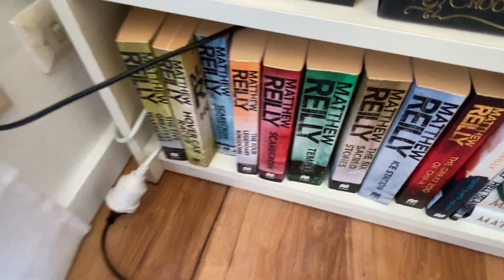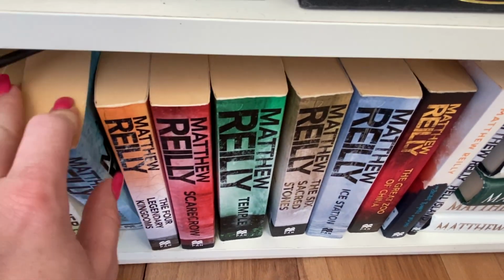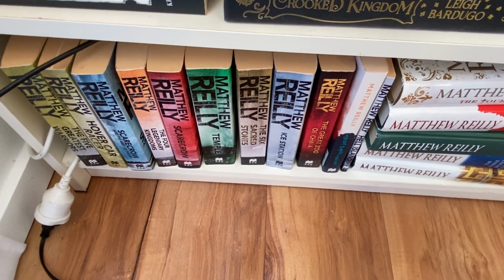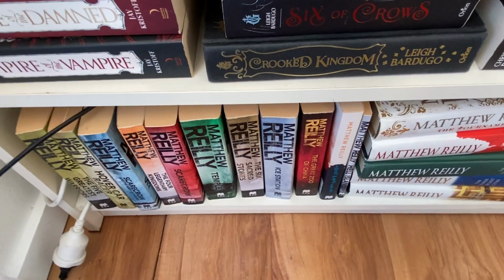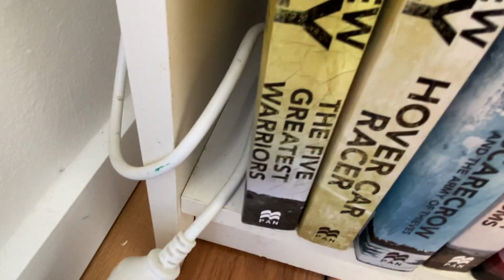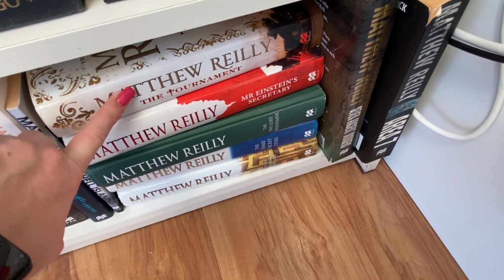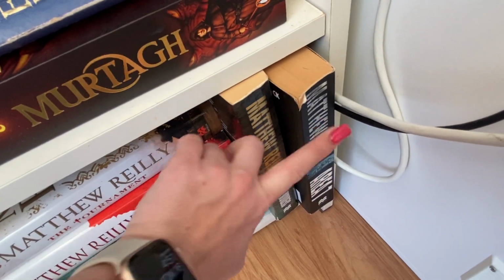And then down here we've got my Matthew Reilly shrine. Matthew Reilly for me is an author I literally buy everything that he has. There's probably 1 or 2 books that I don't have, and that's because those ones unfortunately didn't sound like what I expected he would write. So I've got all of his military ones, like the 7 Ancient Wonders. I've got all of those ones, and then I've actually got some of these standalones. So this one's a standalone, this one's a standalone. These ones actually go together, but they just didn't fit on that. And then we've got this one and another standalone as well.